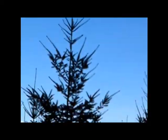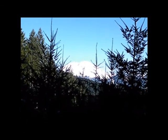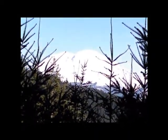Yeah, sorry about the shaking. It's colder than a witch's heart. It's cold out, I tell you. It's 30 degrees maybe. There's a little shot of Mount Rainier.